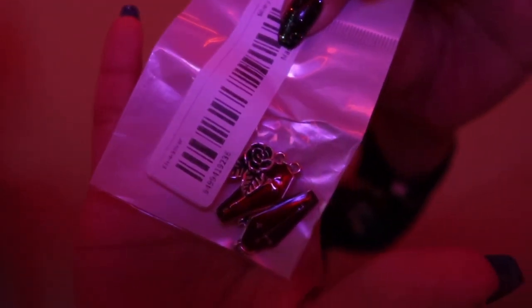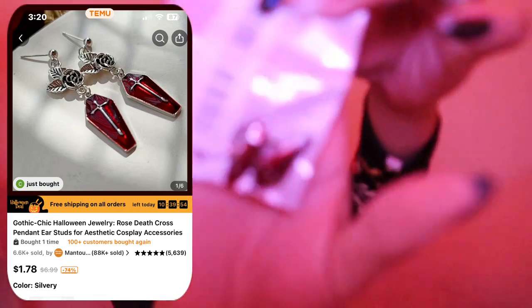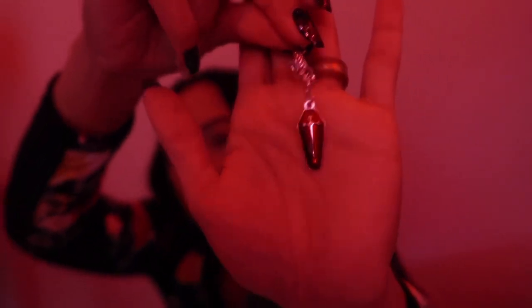So, next that we have, I have here the earrings. It's a coffin. It's really nice. It's a red with the cross. So let's try it on. This cost $1.79, guys. They have a bunch of styles that you can pick in affordable prices. So pretty. I like it.